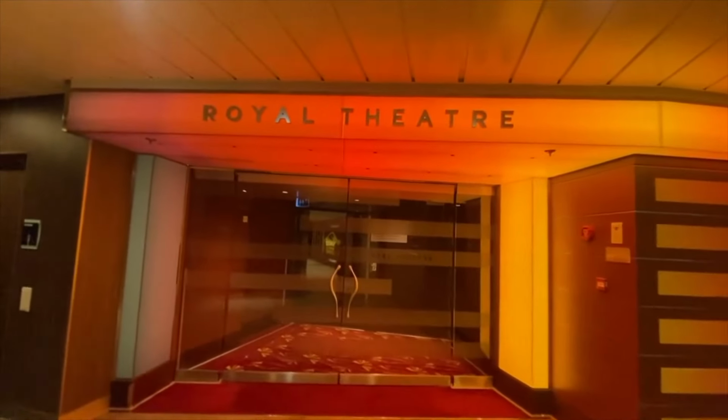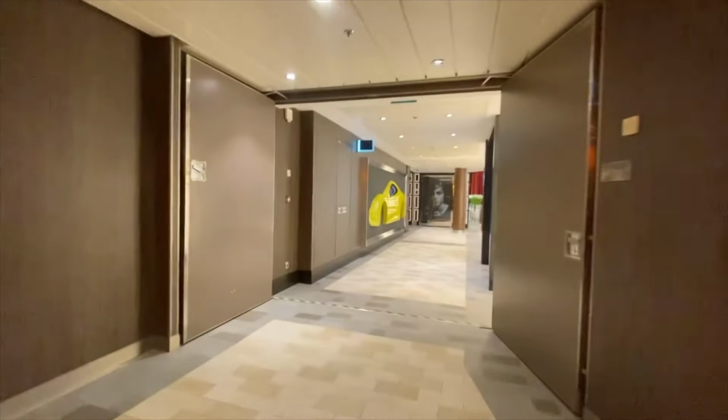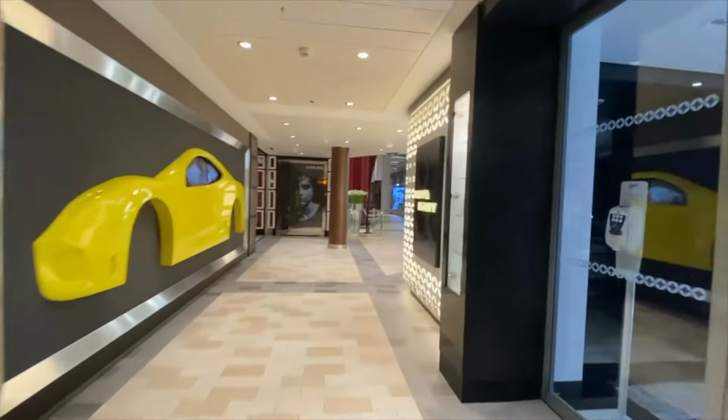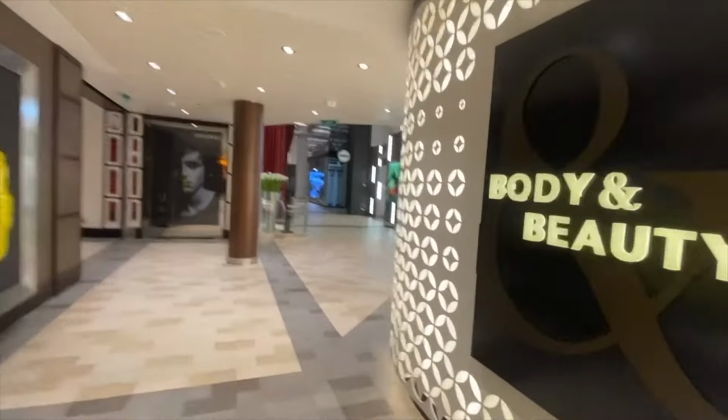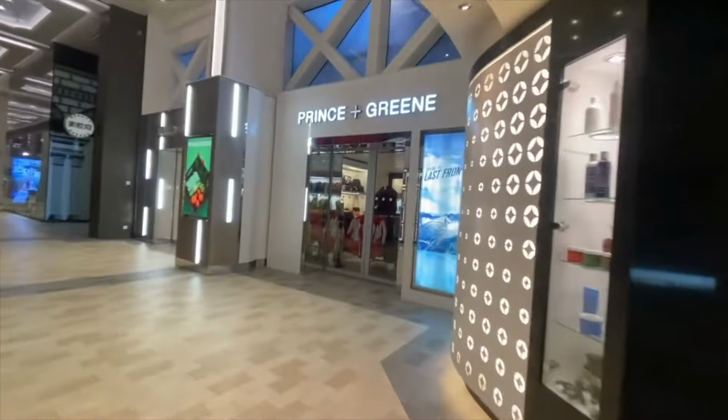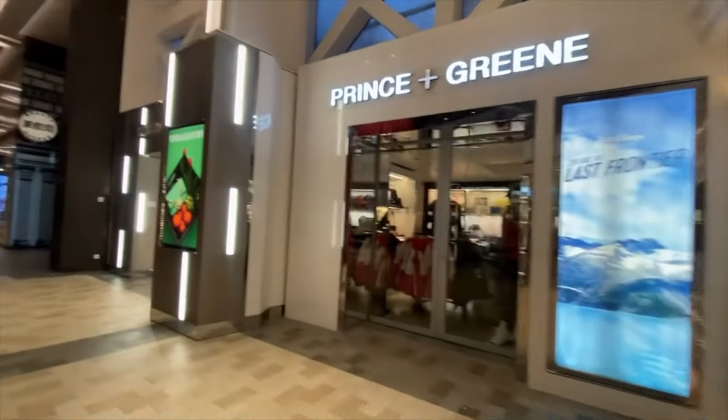Forward on Deck 4, you'll find the Royal Theater. This is the main theater on board the Quantum of the Seas. It was closed while I was filming this tour, but I did come back to it to get some footage for you, and we'll show you that in a few minutes. Now we're headed aft again because I wanted to give you a closer look at some of the shops offered on board.